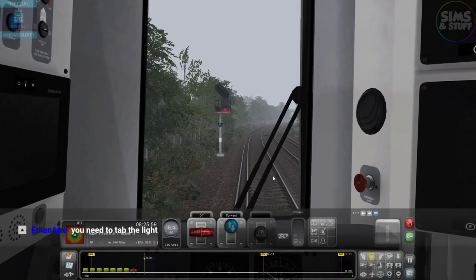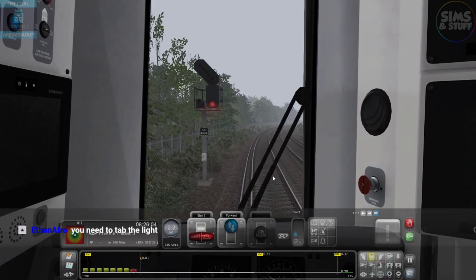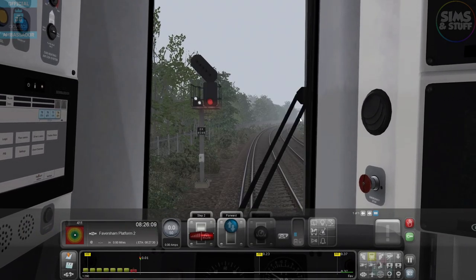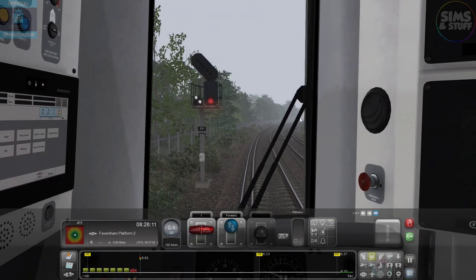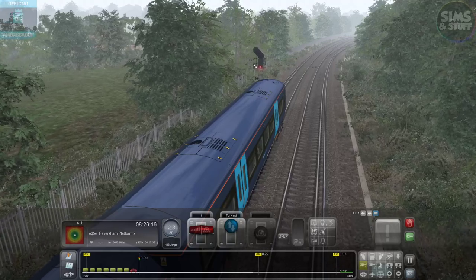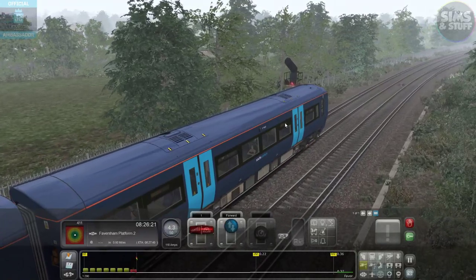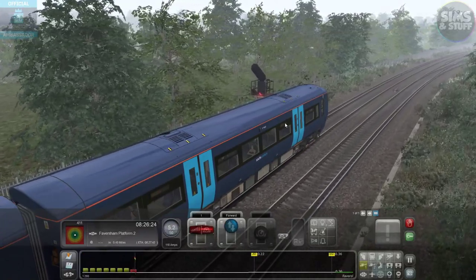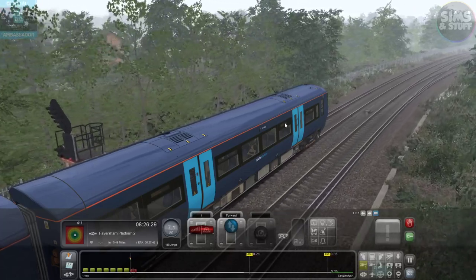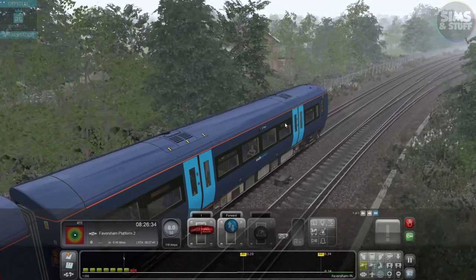Let's get somewhere closer to it. There we go. And then we do the creeping forwards. So we've now got to go and crash into the train that's already on the station platform. Well, it's not on the platform, it's next to the platform. If it was on the platform, that would be a bigger issue. At the platform, I think, is the wordage.